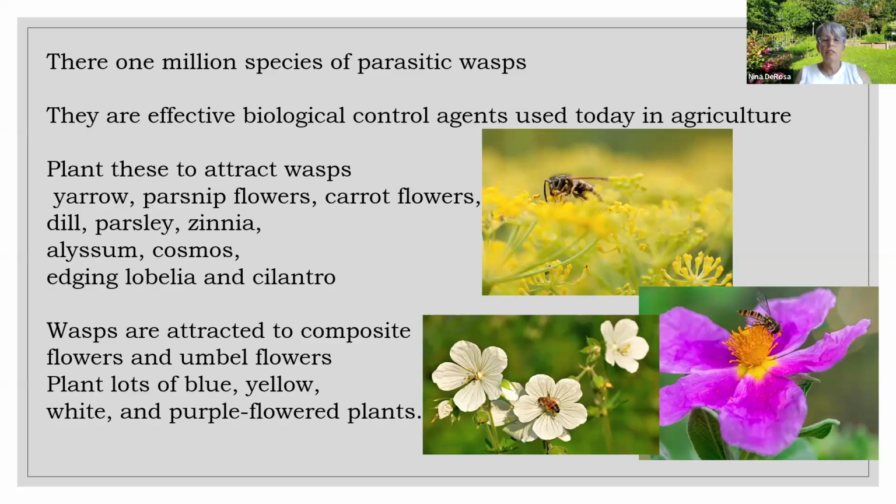So wasps like a lot of different flowers. They like flowers that are umbral. They look like umbrellas. And dill, gone to seed, is one of them. And we have seen that in our garden, that they attract wasps. If you research this, a lot of wasps that we're talking about, they don't sting. There's a few, like the yellow jackets, they do sting, but they're beneficial too. So don't kill any insects, please.